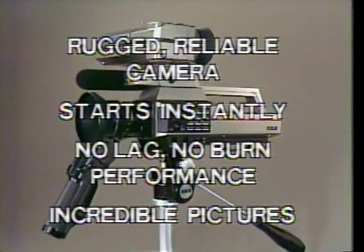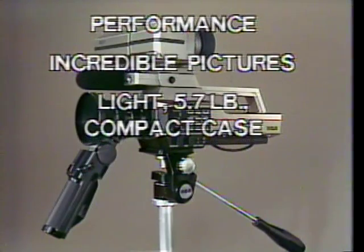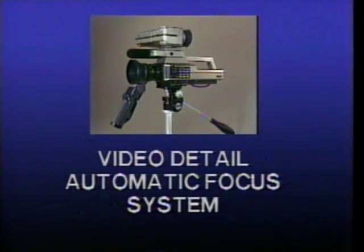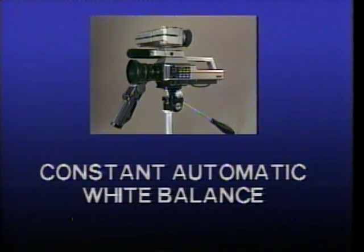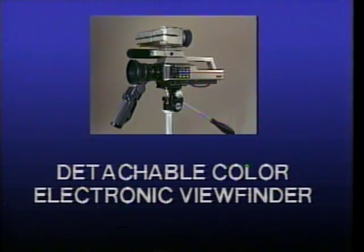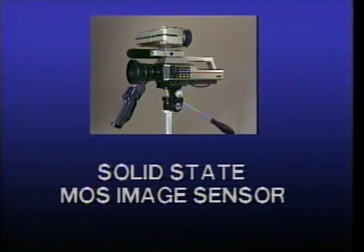The CC030 is a rugged, reliable camera that starts instantly, provides no lag, no burn performance, with incredible pictures, all packaged in a light 5.7-pound compact case. It's quite a camera. All the outstanding features of the 16 and 17 are built into this camera with these remarkable additions: a video detail automatic focus system, constant automatic white balance, focus fade, a detachable color electronic viewfinder, and an incredible solid-state MOS image sensor.